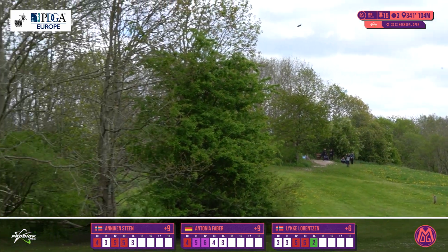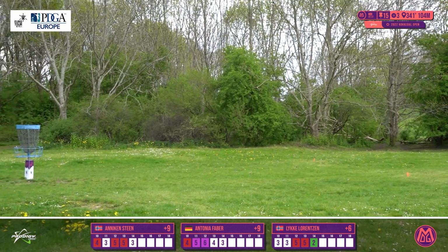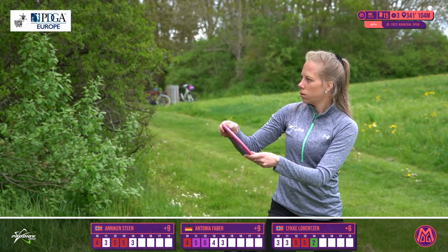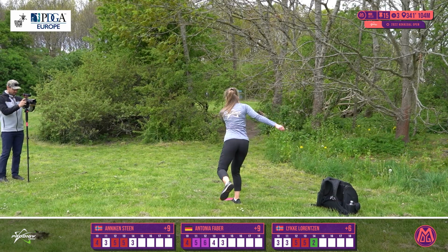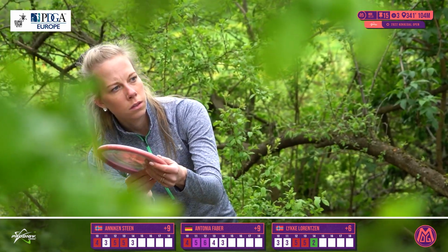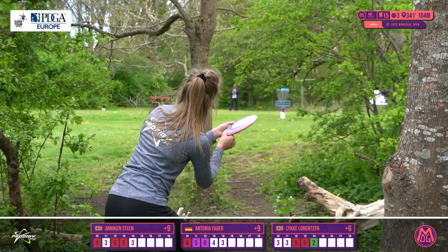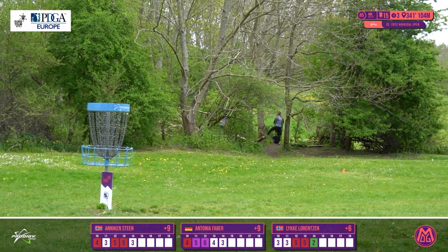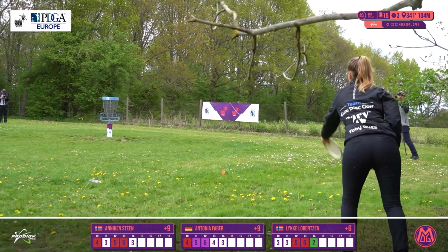Wow. This looks pretty good as well. Maybe a bit too much hyzer. She catches the last tree, but she's still out. She got out, yeah. She's on circle's edge as well. Having some trouble scrambling here, but let's see if she can get this one close at least. Still a bit. She left herself with the tester, maybe 9 meters.